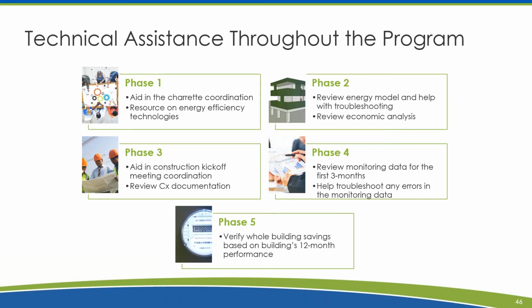I mentioned earlier that with the companion program, we are choosing to be more hands-off, but not to sacrifice a customer's overall experience. So if you need us, we are there, but we do want a lot of the decisions to come from the owner and the design team in terms of their participation in the program.